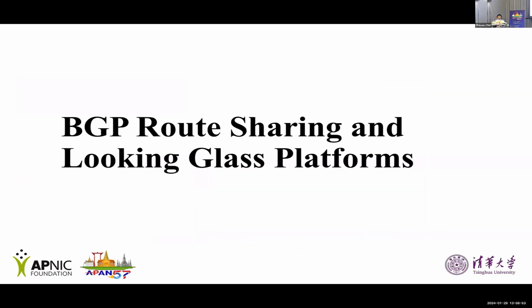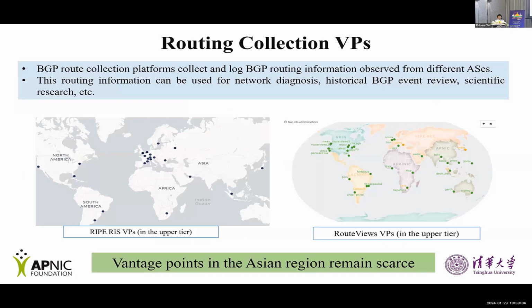And then I will talk about a platform we just established for BGP routing sharing and looking glass. We all know that BGP routing collection is very important. There are some very famous routing collection vantage points, such as RIPE RIS and RouteViews. These points are distributed on the map, but we also know that vantage points in the Asia region remain scarce. So we hope our community will work together to improve the coverage of routing collection vantage points in the Asia area.